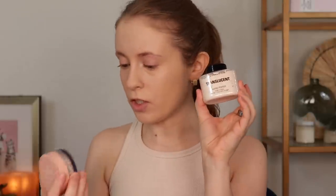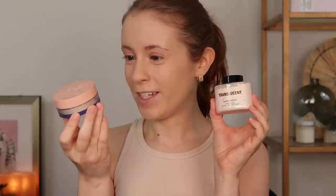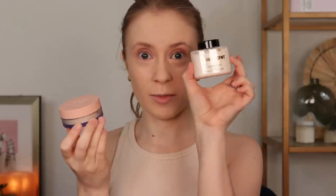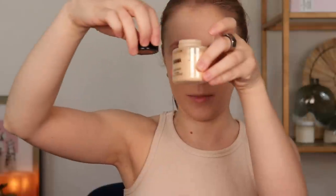This comes with over a full ounce of powder. And just for comparison, my e.l.f. Halo Glow setting powder comes with only 0.24 ounces, which I think is pretty standard for a loose powder. So this comes with like four times the amount. All right, I'm gonna have to set this aside and figure out what to do. I'll probably try to take the sifter off of this and just dump this back in, but I'll do that later.